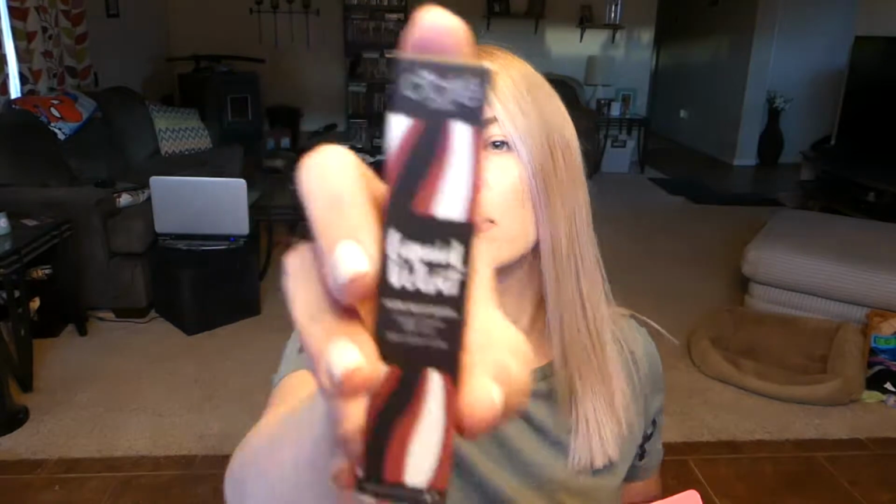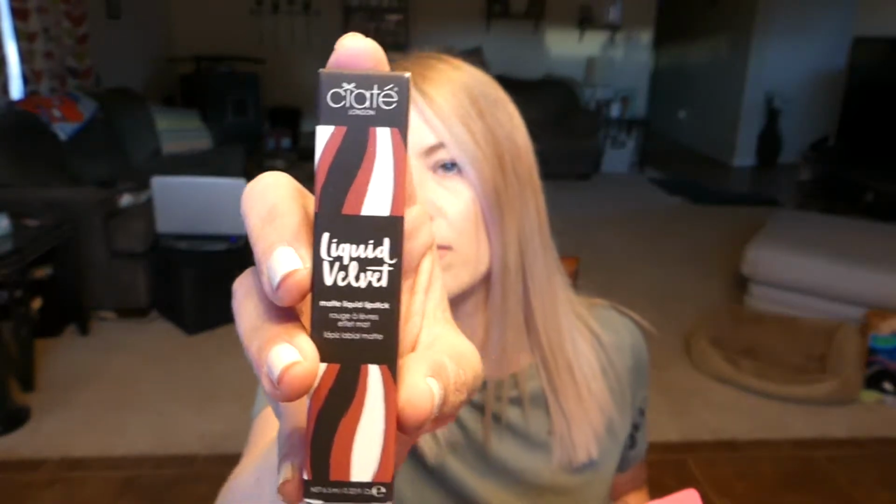Next thing I am pulling out is from Ciate London, which is cruelty free. This is the Liquid Velvet Matte Liquid Lipstick in the shade Pin Up. So I think it's gonna be a red color if I had to guess. Here's the packaging on that. Pretty cute. This is not the color I was expecting at all. This is a color that is right up my alley. It is like a dusty mauve sort of color. I do really like it.